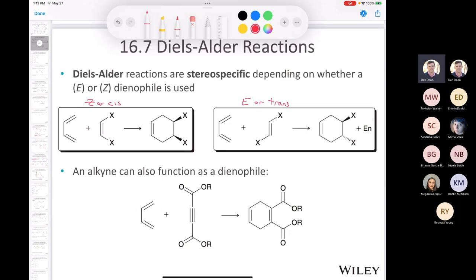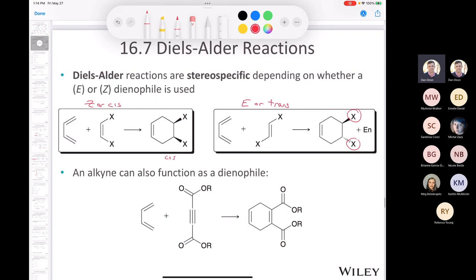And when we do the Diels-Alder reaction with a cis dienophile, we end up with both of the groups on this dienophile being cis on our ring. Right? Both of our groups are cis here. And so this is stereospecific. The stereochemistry of the dienophile dictates the stereochemistry of the final product. Similarly, when we have our groups coming off trans off of our dienophile, we end up with our two groups being trans on the ring. Now, of course, in this case, you'd end up with another enantiomer. However, the point still stands that the Diels-Alder is a stereospecific reaction.